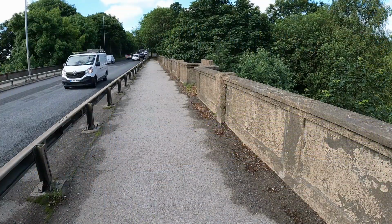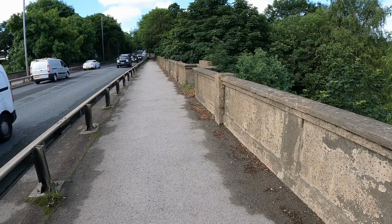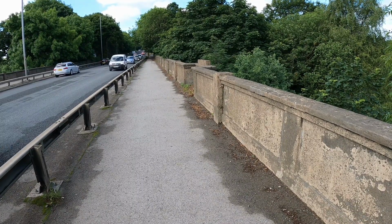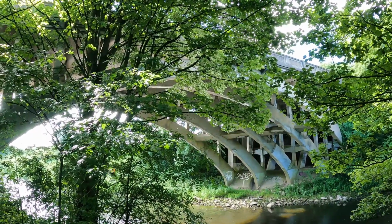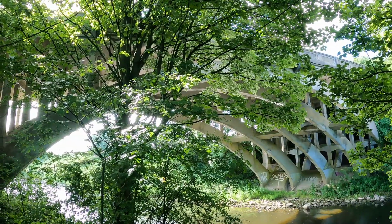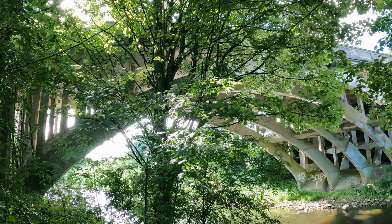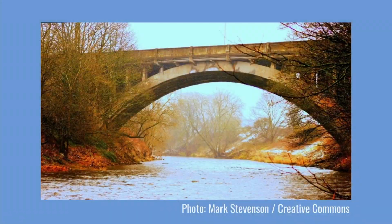In 11th position, and surprisingly also a concrete construction, given it is almost a century old, is the Horsforth New Road Bridge. It was built in 1928 and is shrouded in trees, but it is an impressive structure nonetheless. By 1930 there were around 2,000 reinforced concrete bridges in the UK, but bridges of this size and made from reinforced concrete were at the cutting edge of new technology.